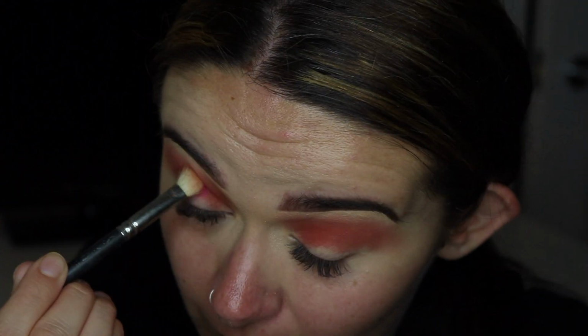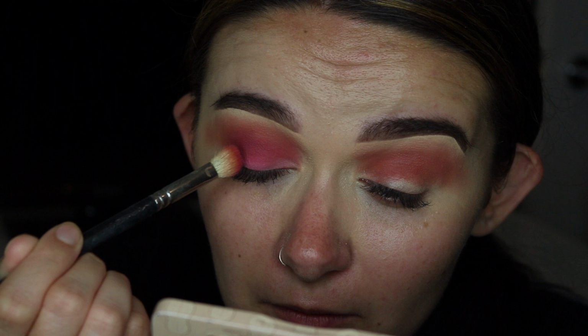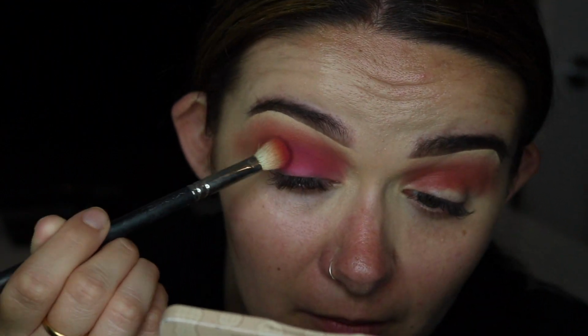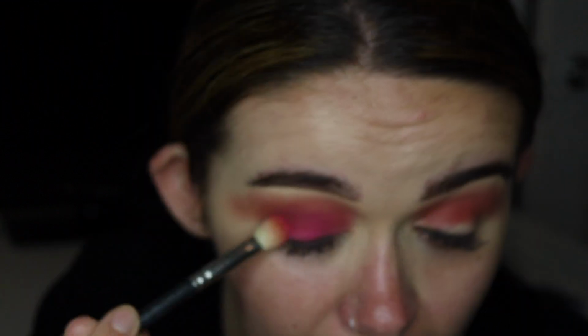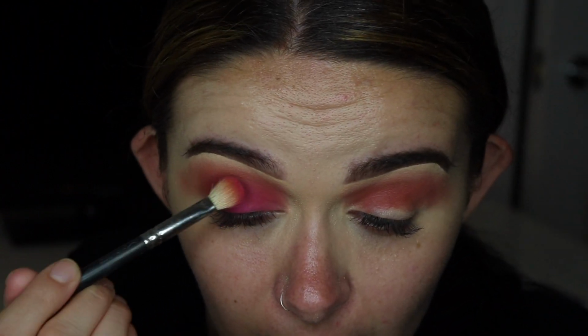And again, I'm still focusing it in the crease of my eye. Oh, that's really pigmented. Just putting that down onto my lid too. And I'm just patting that down on my lid and then just blending it into the crease. And then just applying more and more just to build the pigment up. When you're blending, you'll lose some of the colour pigmentation. And then going back to my other brush, just blend in the crease again.